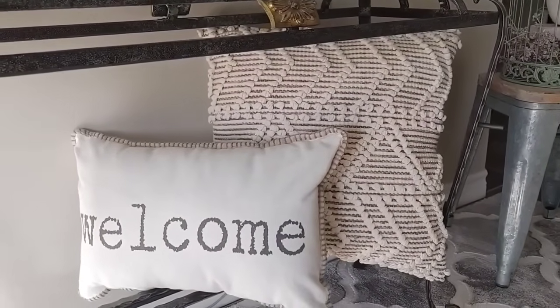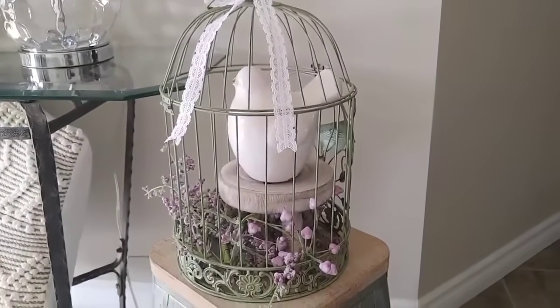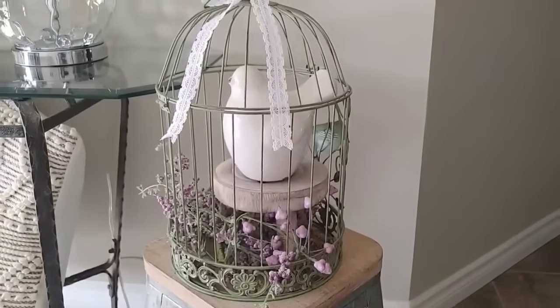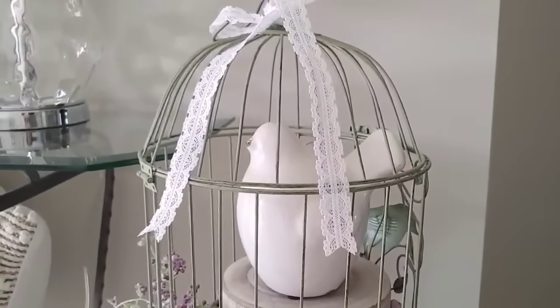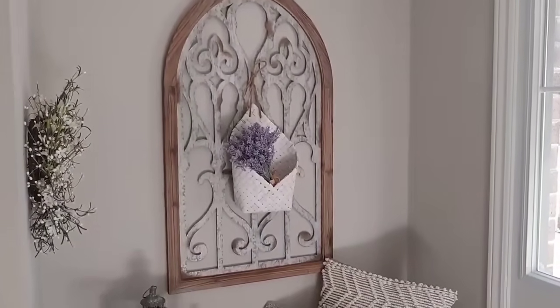I did add a few pillows to the bottom of the console table just for some texture. And then this is another one of my favorite little pieces. It's this bird cage. I've had this piece for quite a while and I have a second one that's a lot smaller. But I just added a cute little bird to it on a riser, some lavender, and this adorable little lace bow. Over to the right of the door when you walk in, I have this beautiful wooden arch.